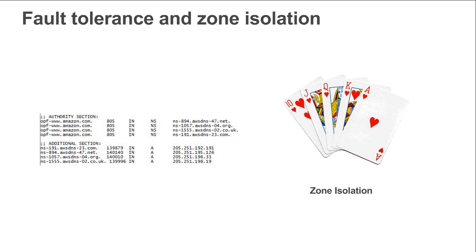Route 53 achieves a high measure of zone isolation through careful assignment of name servers. This is something we internally call shuffle sharding, since the logic resembles picking hands of cards out of a deck. Each individual zone gets a unique set of 4 name servers. No 2 zones have more than 2 name servers overlap between them.